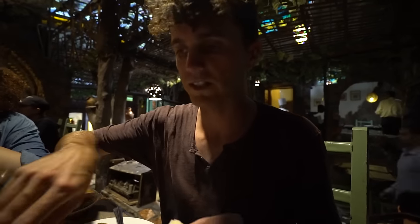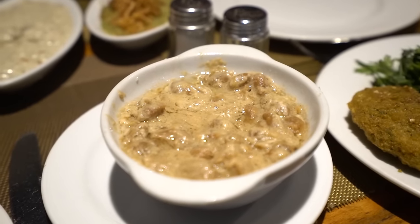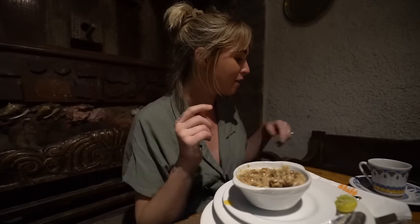So with the ful, which is another one of these dishes with the fava beans, we have some spices in there. We also have some tahini in there as well. Kind of reminds me of Mexican, because it's like the beans, like something you would have maybe in a burrito. Okay. But it's really, really yummy. I want to try it now with the bread.